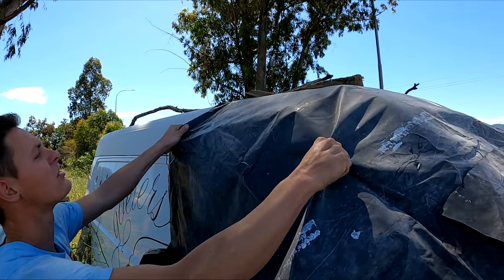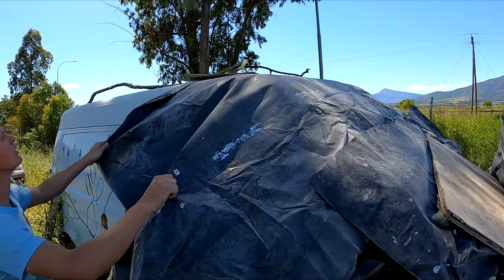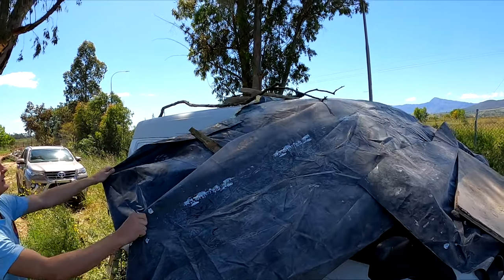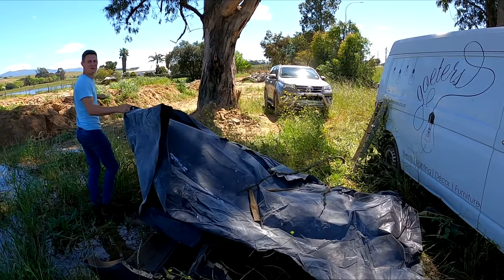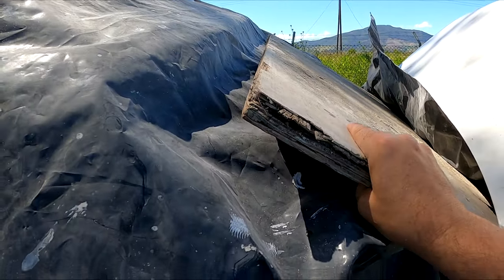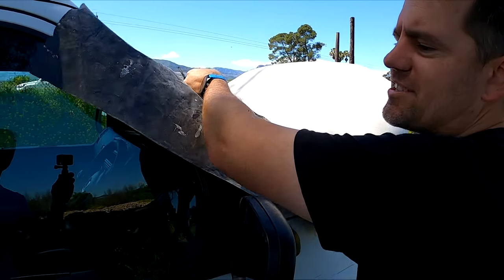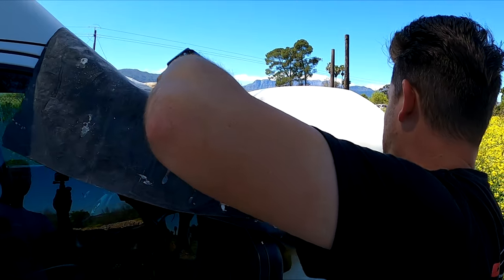Let's just pull and see what falls off. Okay. Oh. There's a block. There we go. Well, let's just get some light on the inside. We can get some light inside of this. Don't scratch the paint. Luckily it's on the plastic.